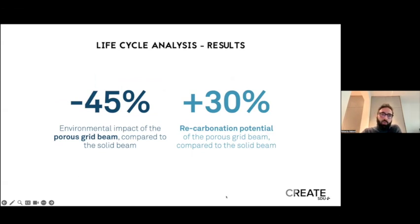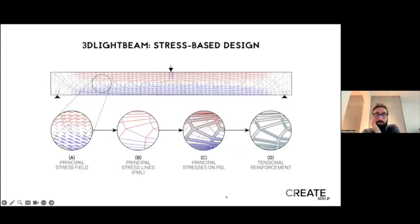So, encouraged by these results, we started investigating a little bit more the idea of these porous elements and the idea that we could use infill structure within load-bearing concrete beams. So we started looking into a stress-based design. I would say this is an approach that we do use in several of our projects, but we were probably the first ones applying this to 3D concrete printing.